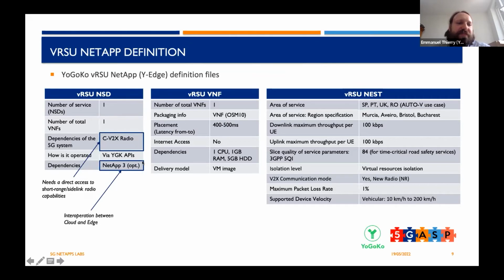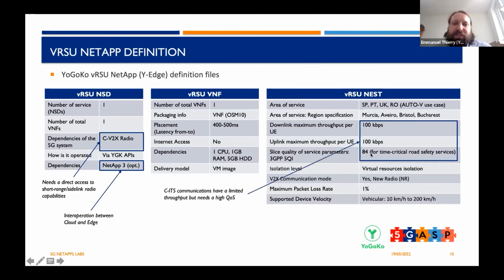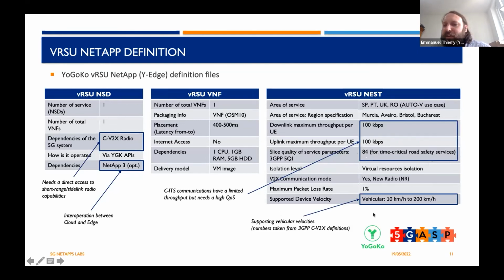In terms of dependencies, both cloud and edge depend on each other. In terms of QoS, we depend on a limited throughput per equipment, but with high time criticality, because we are using road safety services, so we need slice quality parameters for time-critical services. And about velocity, we are targeting vehicular velocities, from 10 kilometers per hour to 200 kilometers per hour. There are also pedestrians and cyclists, which should be taken into account, but it's not much of an issue there.